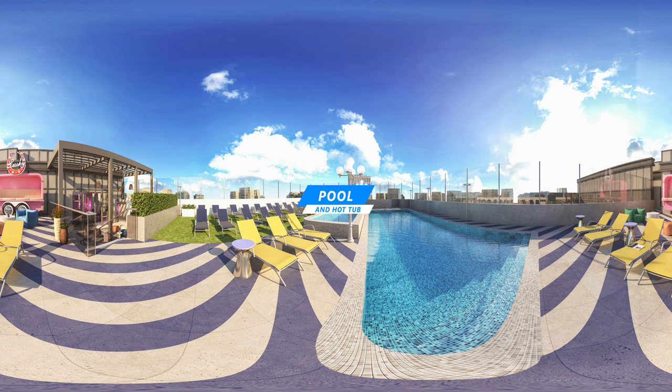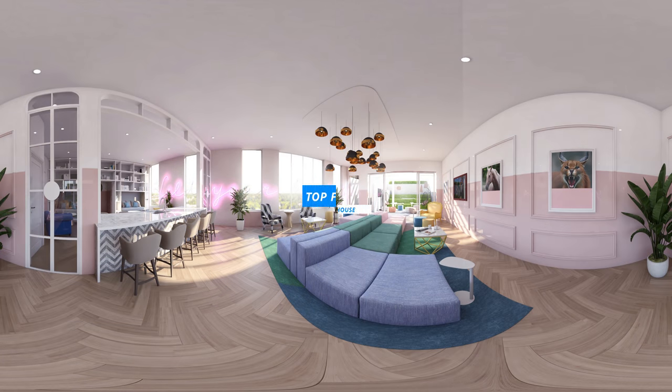On the rooftop, an urban oasis awaits, featuring a pool, hot tub, tanning deck, and amazing cityscape views. Explore the top floor clubhouse with extensive hangout space and spectacular views that opens up into an ultimate outdoor lounge with TVs and built-in seating.